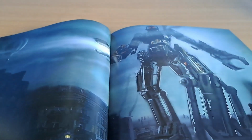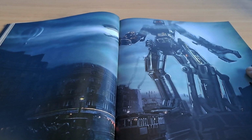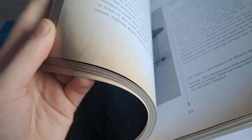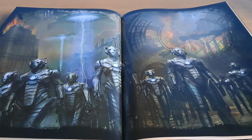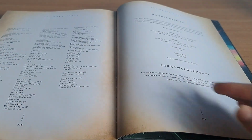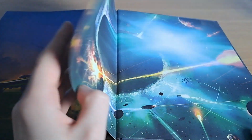So Sean Williams did this. Oh, there's some noisy kids outside, hopefully you can't hear them. So he did this image of the Cyber King, and he also did 178. Oh, well, there you go. I thought this image had a different style to everything else. I think that might be my favourite spread in the whole book, to be honest. It's gorgeous. That was a bit loud. And your acknowledgements there, of course. And this final image here.